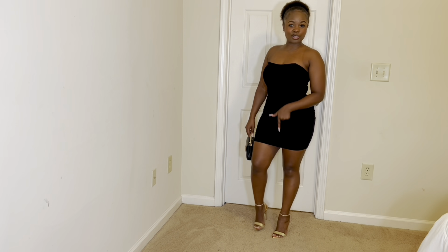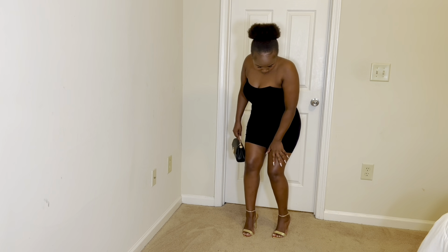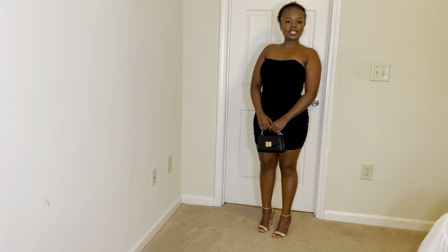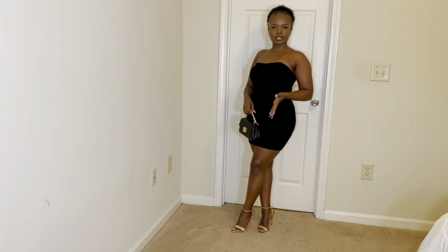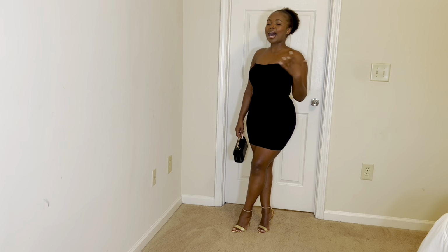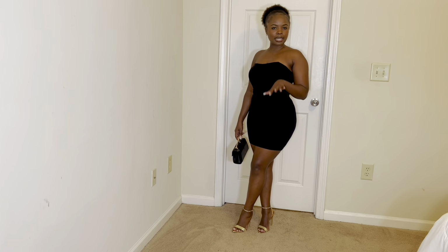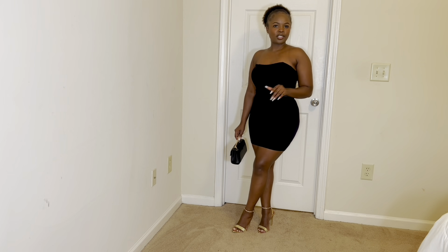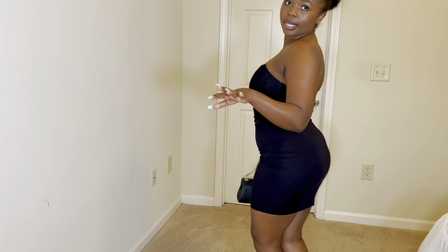Don't let these kid shoes fool you. Woo! The pain. Oh, the pain. But anyway, this is how I would pair this outfit. And of course, again, accessorize, have a cute gold chain. I like gold. I'm not a silver person. And bracelets, rings, just, you know. I think this look is really cute.